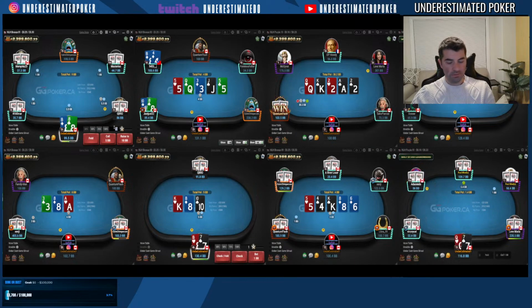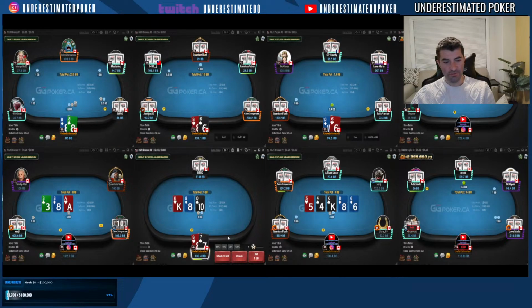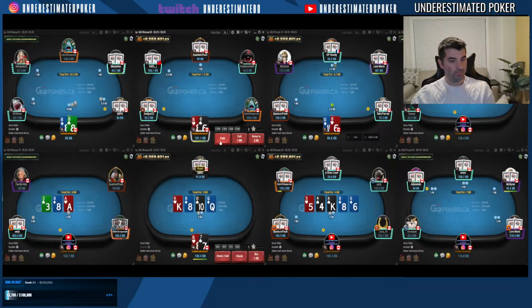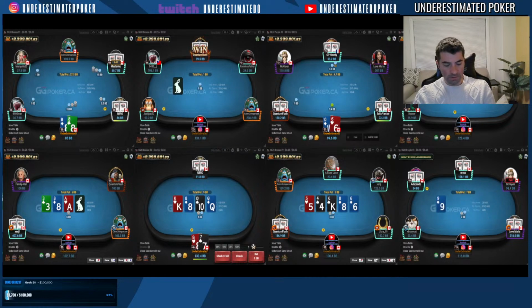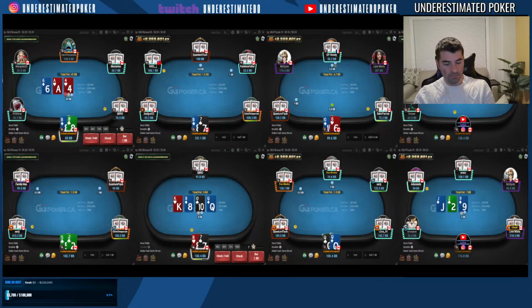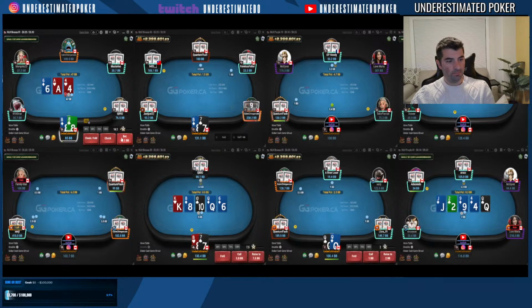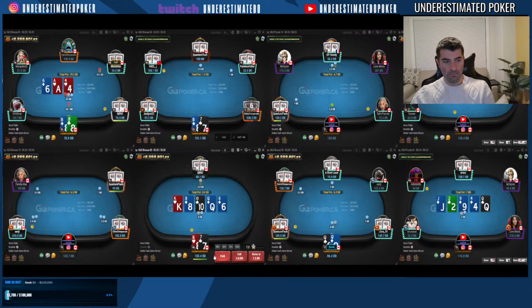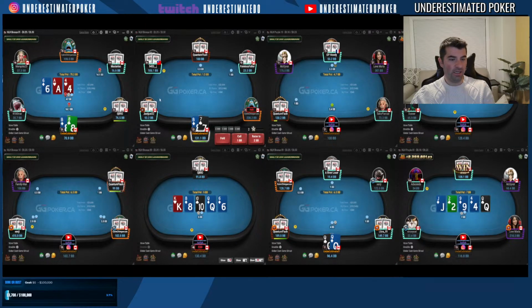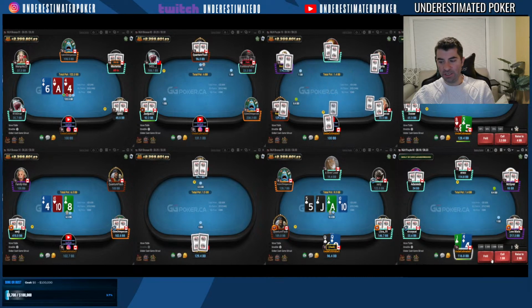Limp, ISO. I think we're gonna bump here with the eights, probably fold to a shove though. And they both call. Master Leo calls. It's actually kind of good that Master Leo calls because it's going to make Cubro fold anything but an ace. So when he does jam here, we can just kind of get out of the way.